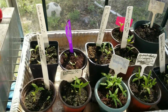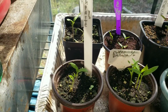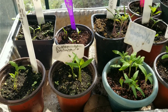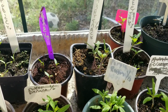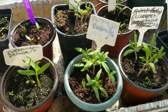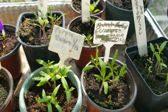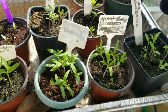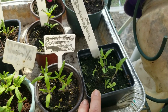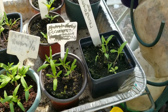And then down here, I've got some Chef's Choice orange tomatoes, some Amish paste tomatoes, some cayenne peppers, some sweet banana peppers, some more of those Midnight Snack tomatoes, some Purple Rain tomatoes, some German Rubies, Aunt Ruby's German Green right there. And then this is the white tomatillo. These are just free seeds that I got from Baker Creek last year that I didn't start.